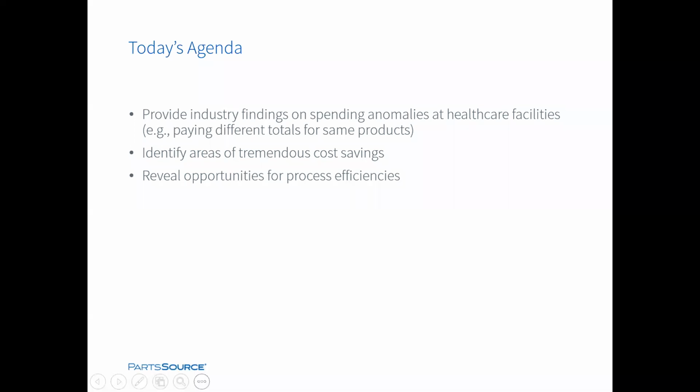Great, thanks very much. Thank you everyone for spending part of your day with us, either afternoon for those of you on the East Coast or morning still for those of you on the West Coast, as we have many participants today. Today we're going to talk about an approach that we took initially in the 2014-2015 window and have then validated over the years subsequent to that initial finding, really to understand where spend anomalies are taking place within healthcare facilities, what's causing them, what can we do about it, what's the impact if we can fix them.